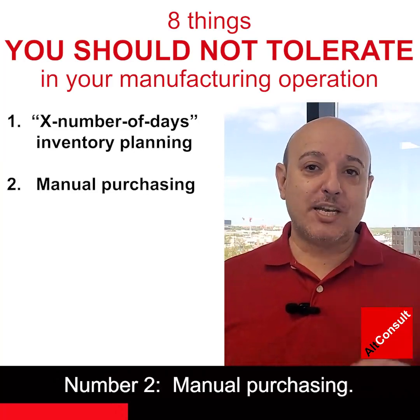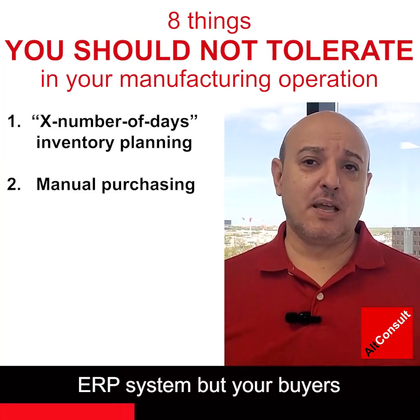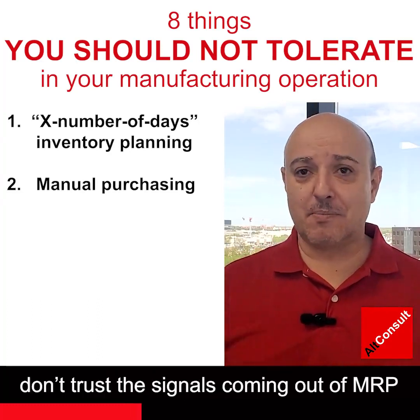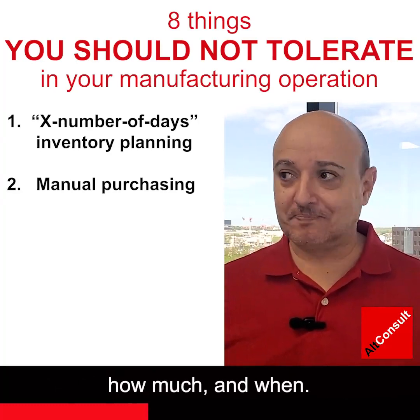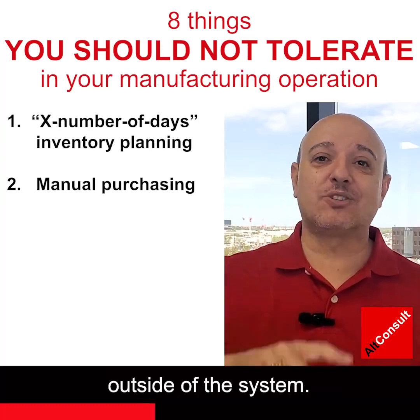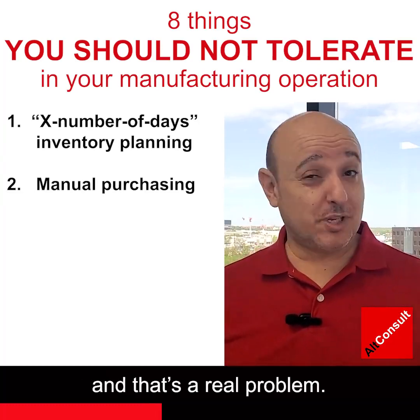Number 2, manual purchasing. That's where you have a perfectly good ERP system, but your buyers don't trust the signals that are coming out of MRP that are telling them what to buy, how much, and when. So what happens is that they just figure it out on their own outside of the system. That's a shame, and it's solvable, and that's a real problem.